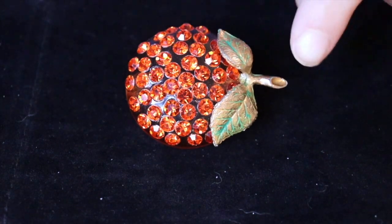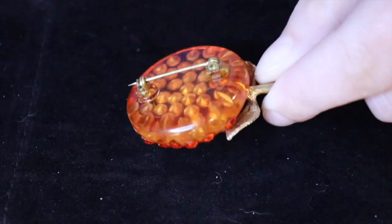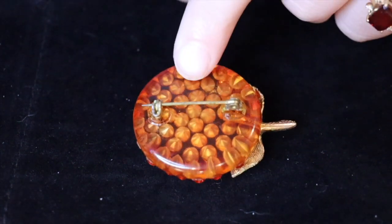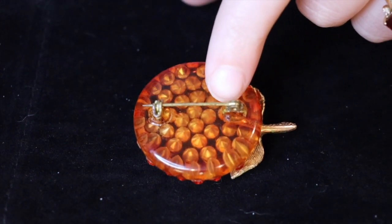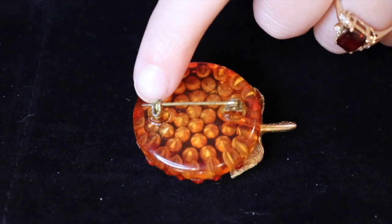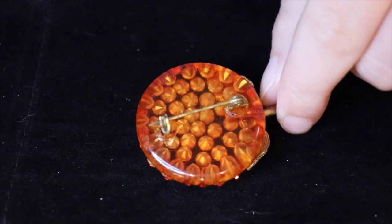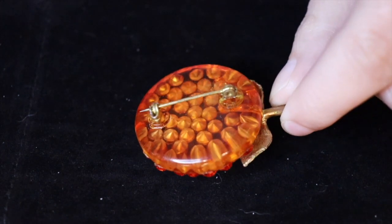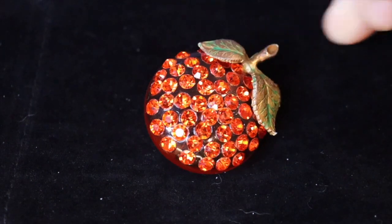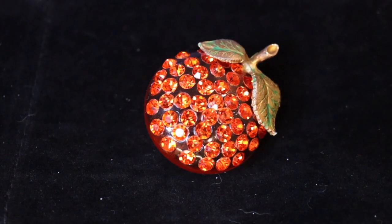It really adds so much to this brooch. And if you flip it around, you will see that beautiful orange lucite. Now you can tell this brooch is older because the pin back does extend past the clasp, and I have heard that is a really great way to date brooches. So I think that this definitely has some age. And of course, we do know that these were manufactured in the 50s.